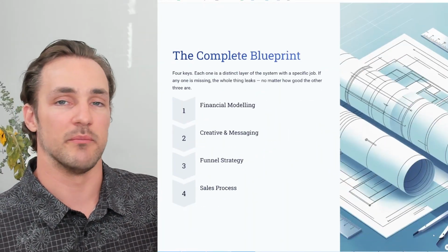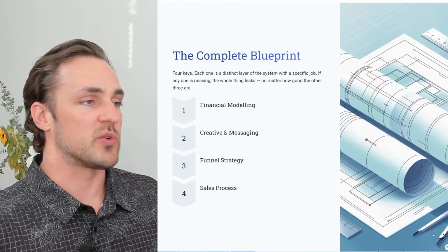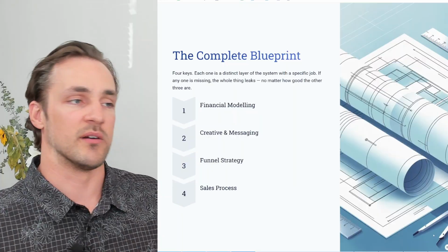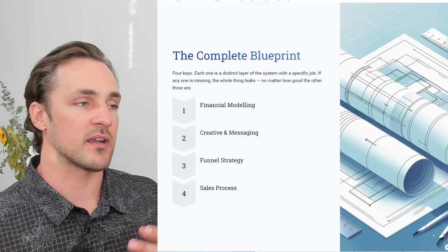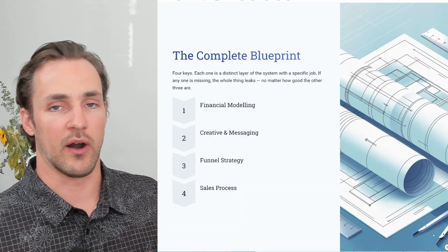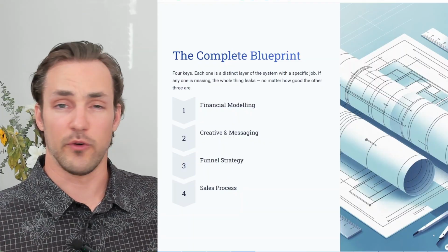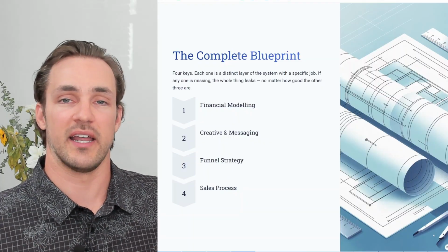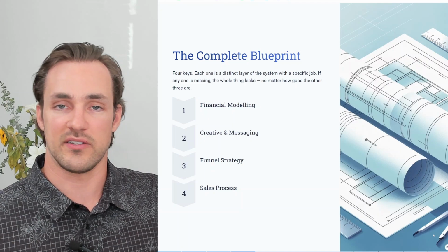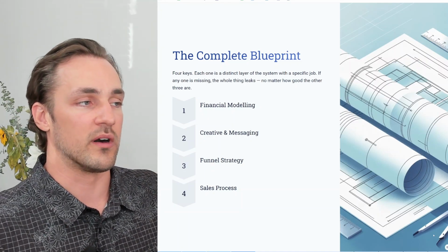The complete blueprint. Four keys within this blueprint. Each one has a distinct layer of the system with a specific job. If any one is missing, then the entire thing leaks, no matter how good the other three are, right? Just think about it like a car. If you have a full car but doesn't have a steering wheel, you're not going to get anywhere. If your car doesn't have any tires, you're not going to get anywhere. That's basically the same thing as not having one of these core systems.